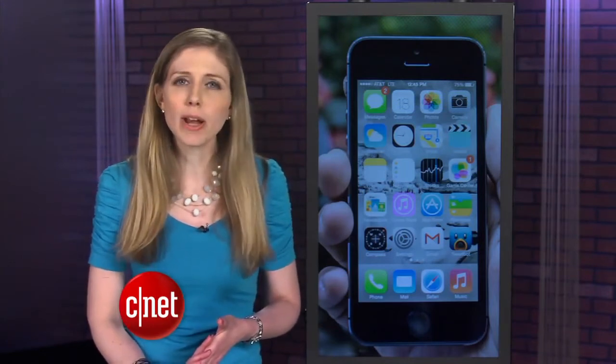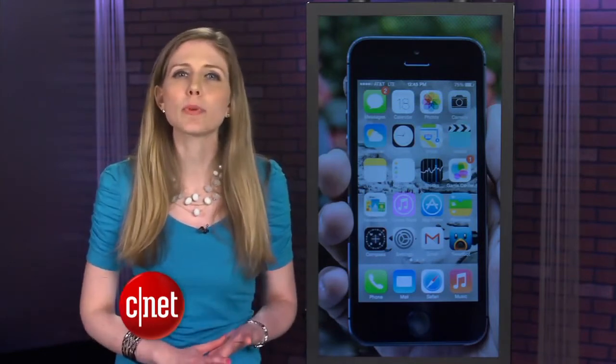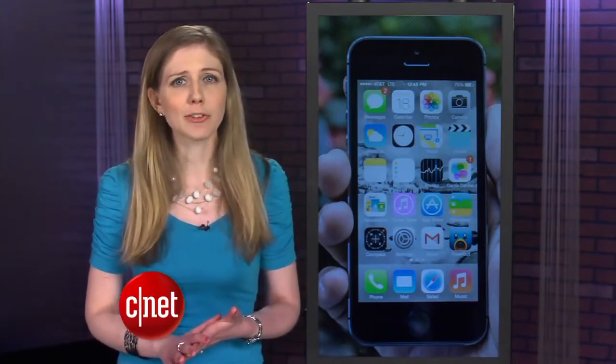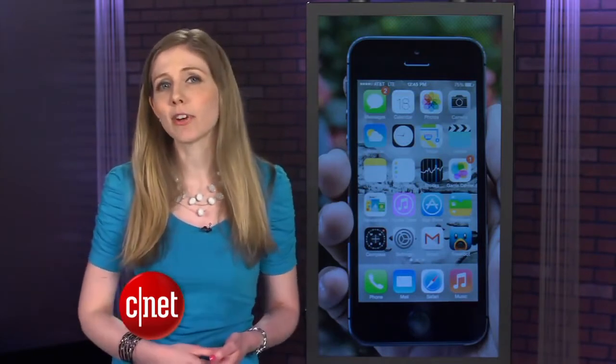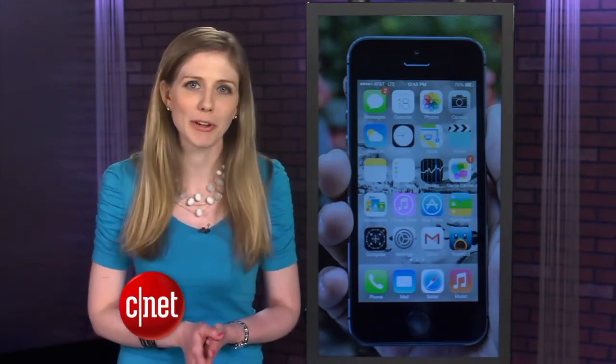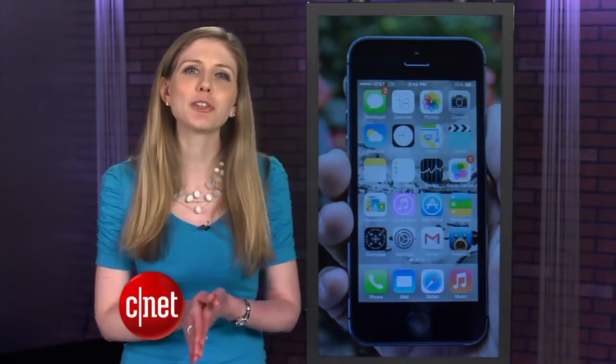Stores will begin selling at 8 a.m. If you don't mind waiting just a few days, online orders begin at midnight Pacific, 3 a.m. Eastern on Friday. And if you're looking to pick up a brightly colored iPhone 5C, that should be much easier. You could probably get one by walking into a store later in the day. Be sure to check out the full review of both models now up at CNET.com.